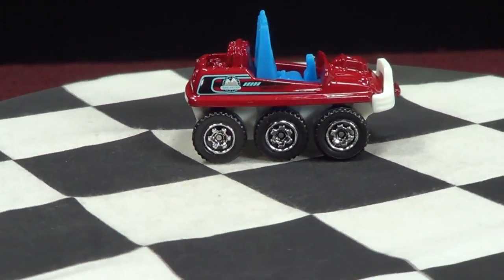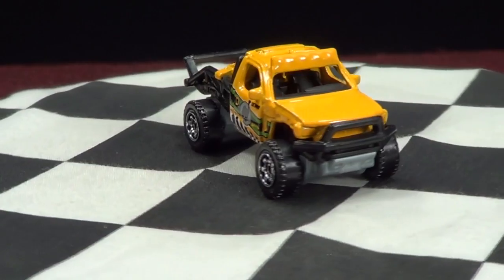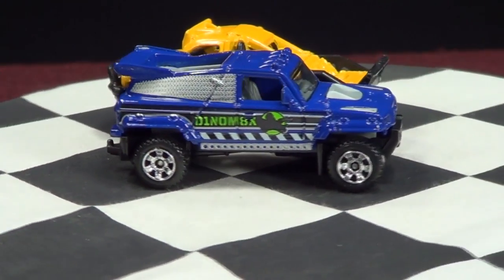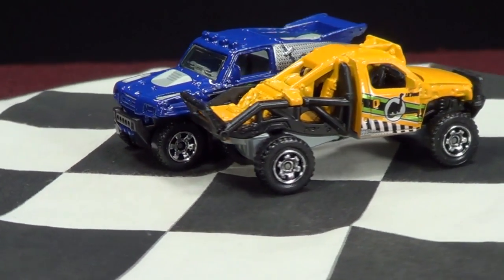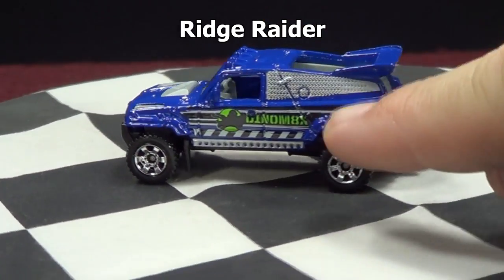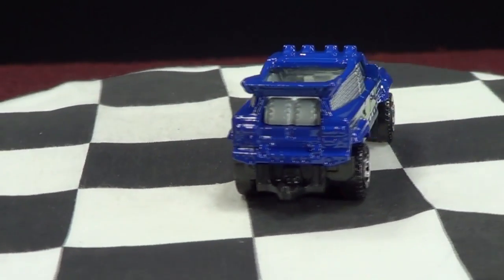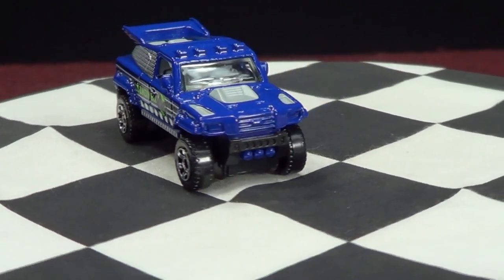The next two are from a Dino Adventure 5-pack. Here you have the Rock Shocker. And the other one from that 5-pack was the Ridge Raider. Ridge Raider's kind of cool. Seems to me like it hasn't had that many releases for this model. Could you see the Dino Temple? And this one here has got a dinosaur. Big old Brontosaurus, I think that's what it was called when I was learning about dinosaurs. Sometimes they change the name, so I don't know if it's been changed.